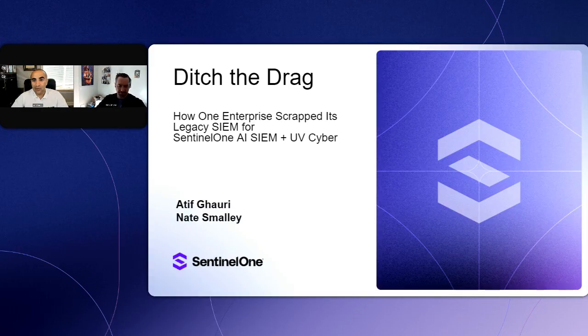Yeah, and one thing I want to point out about Nate as well is that he comes from a very strong background in one of the premier SIEMs in the past, not so much anymore, Splunk, and understanding how that was built, how that was deployed, and we'll cover that as part of our story here.